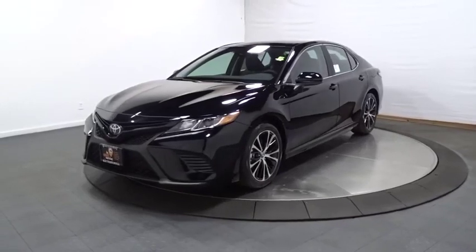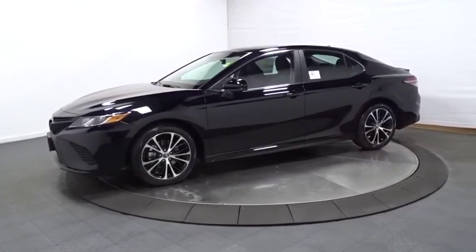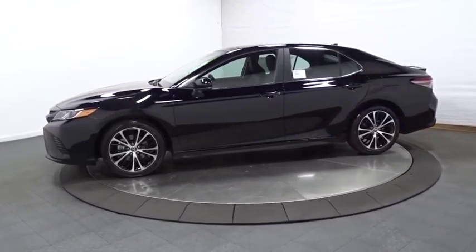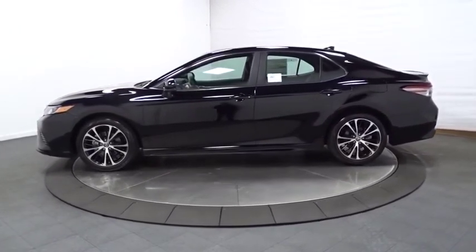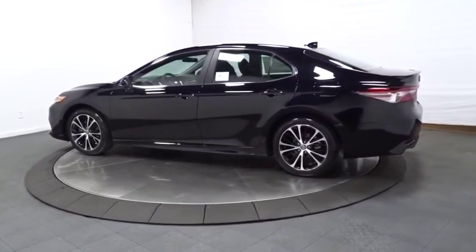You are going to love the 2020 Toyota Camry. Toyota Camry is an affordable mid-size car. Reliable and great, comfortable commuter car. This vehicle has less than 100 miles. Here are some of this vehicle's great options.